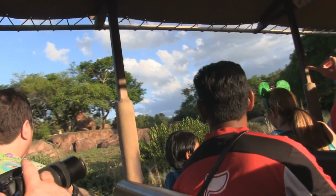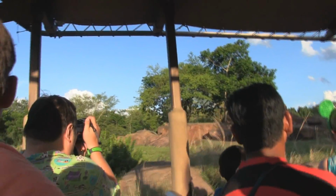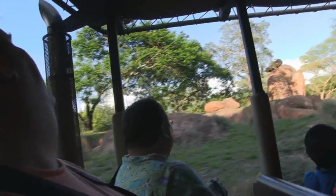Oh, look at the lioness. She's watching our truck. Oh no. Oh, we move it. We got the better picture of it.